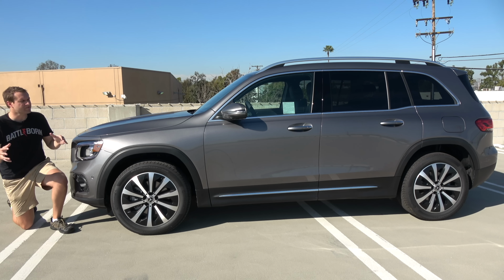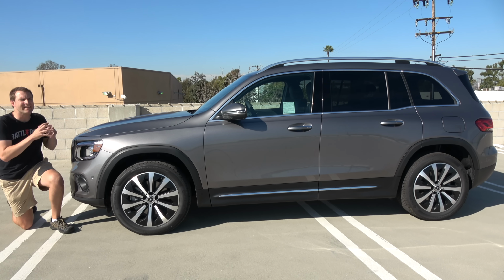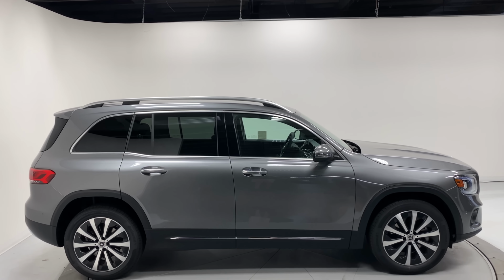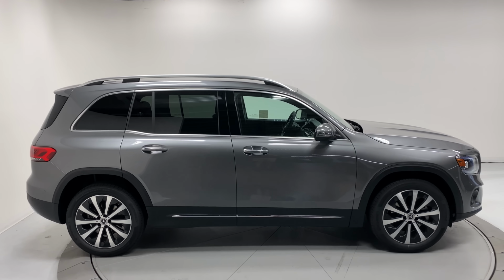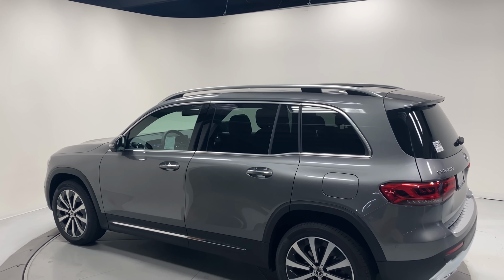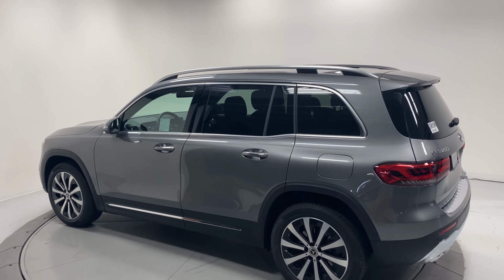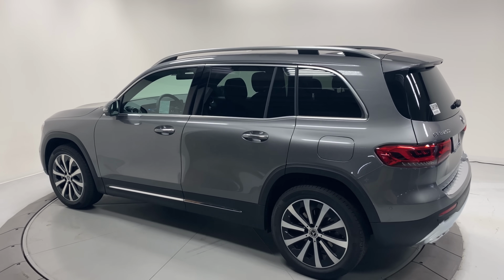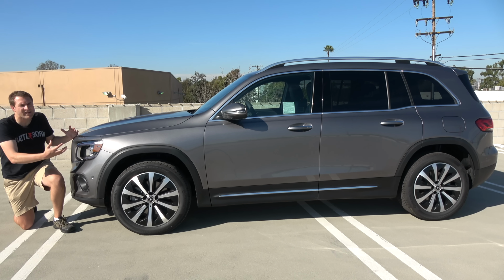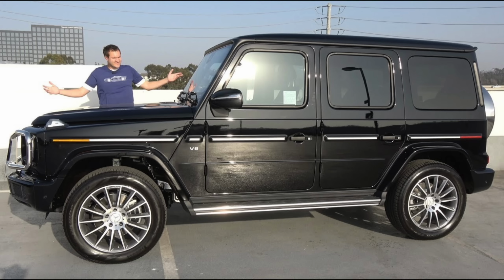And next up, another interesting item with the GLB is certainly its styling, because it's kind of boxy. In the days when everybody else is going to swoopier looking SUVs, this one has a more boxy upright shape, certainly more than the GLA and the GLC, which is close to in price and size. Some reviewers have even tried to draw comparisons between the GLB and its boxy styling and the G-Wagon. They've called the GLB like a baby G-Wagon.